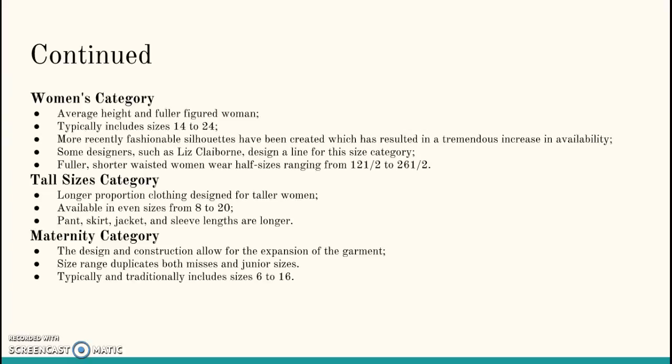Some designers that are famous, such as Liz Claiborne, design a specific line for this size category, and other designers don't. Melissa McCarthy famously had a lot of trouble finding a designer for her red carpet Oscar dress because they wouldn't make a dress for a plus size girl. So sometimes we'll also see half sizes, like 12.5 or 26.5, to accommodate fuller short-waisted women.